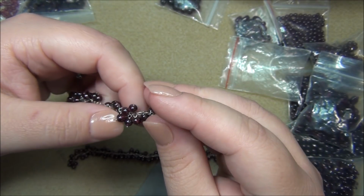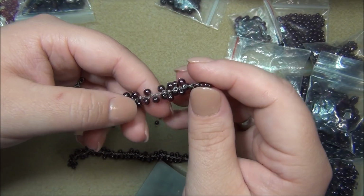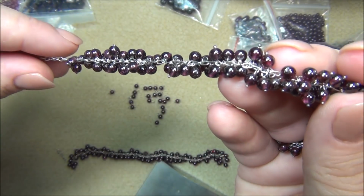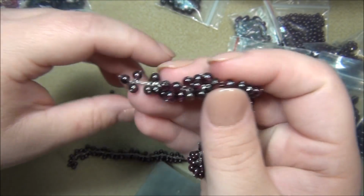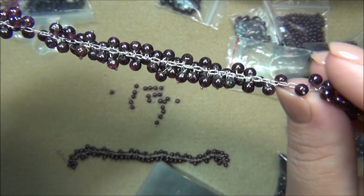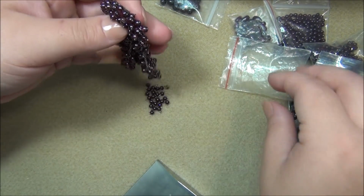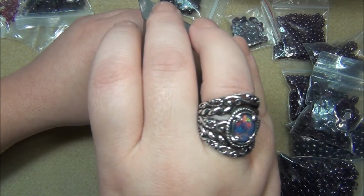I can study them and see how many bead links are supposed to be on each chain, and then I can put that back on and I can fix the rings to make sure that they are alright. There's actually an extender chain right there, so this is probably a necklace. But those are so cute! I love it like this. It looks like grapes. So yeah, I'm gonna try to fix that. Don't know when though. I got so much stuff to do.